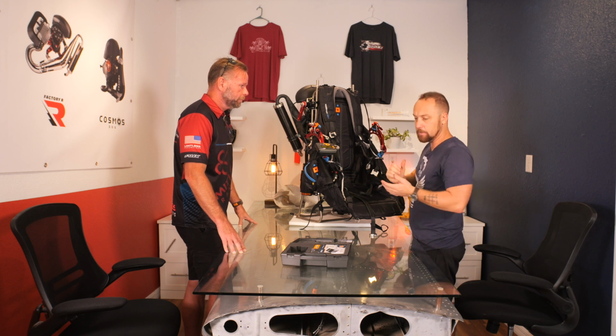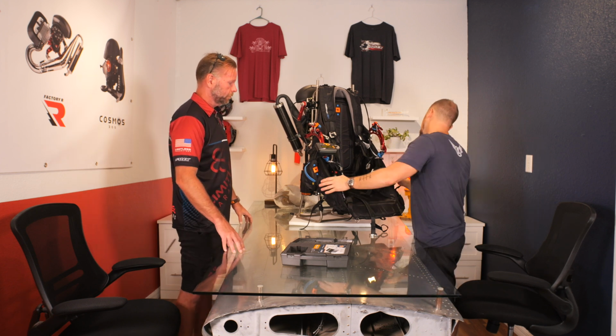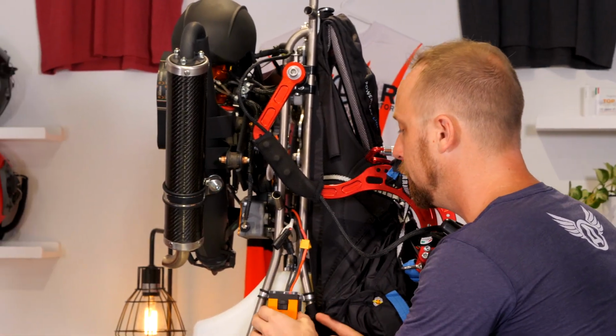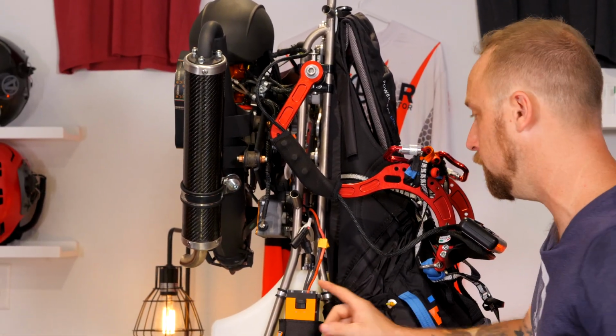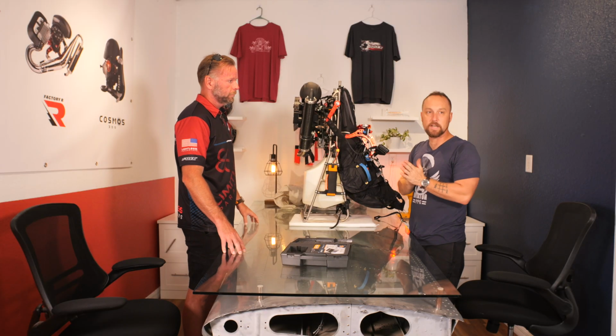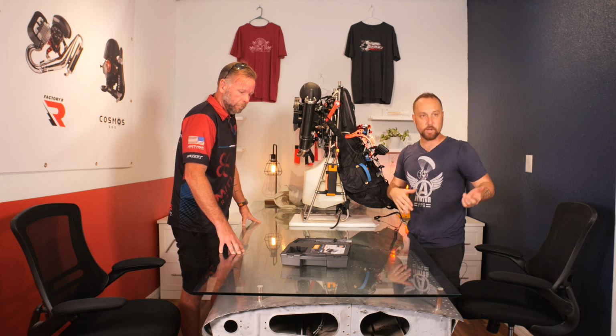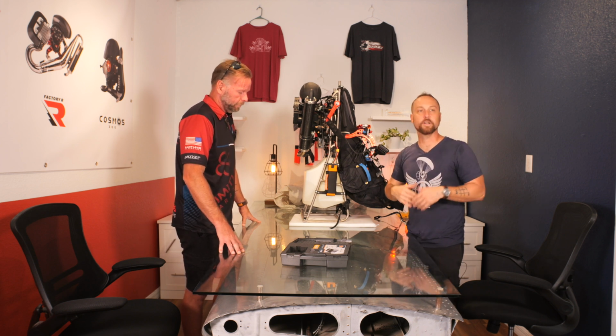So the battery on it is an in-house custom battery. It's got a LiPo battery in it. There's a charging port here, and a built-in 60 amp fuse. The battery lasts for 7 hours. It comes with its own charger, and the charge time from 0 to 100 is 1 hour. So it charges pretty quickly.